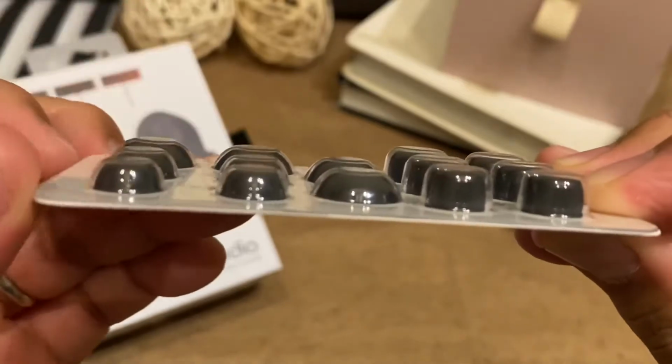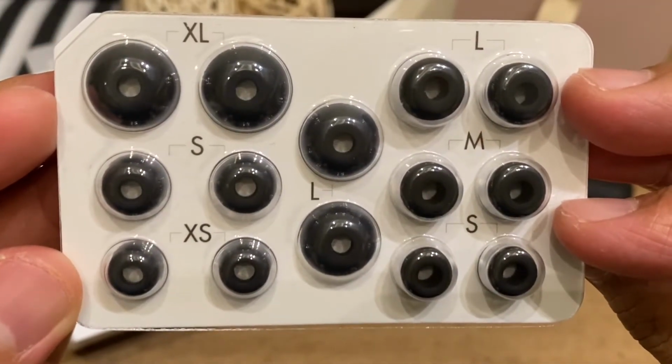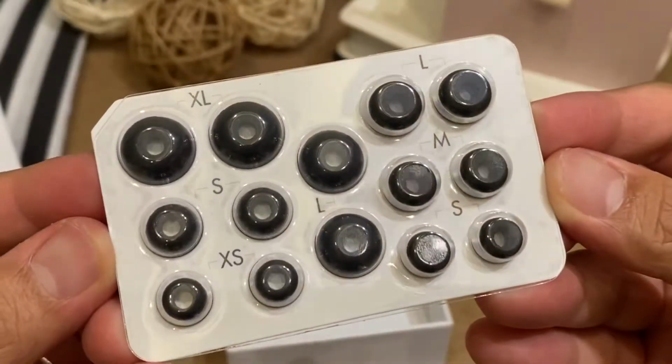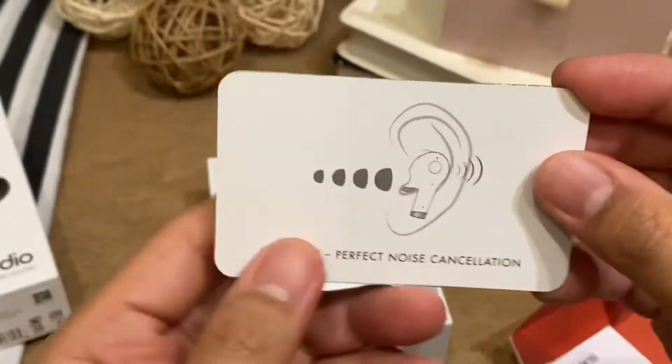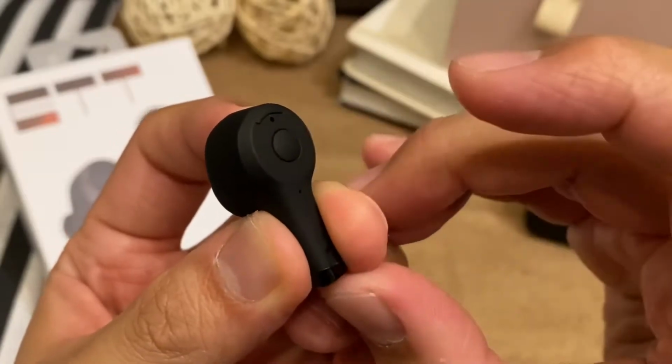There are 5 pairs of parabolic ear tips. Mas wide siya and hindi masyadong protruding inside the ears. And there are 3 cone tips na mas malalim ang pasok nito, giving more additional sealing sa ating mga ears. There is a button here and a short stem.